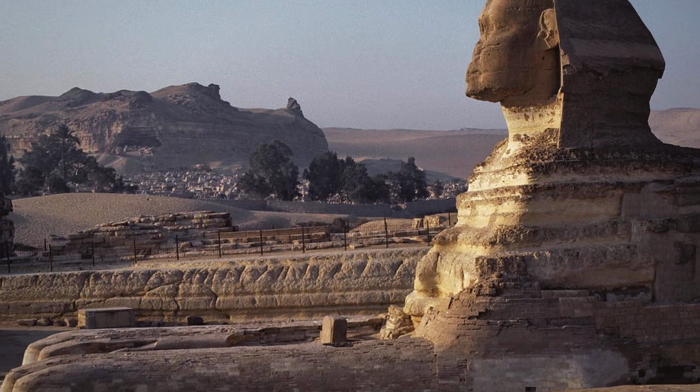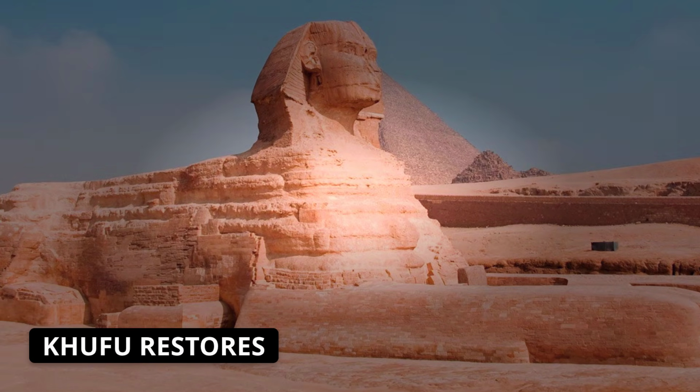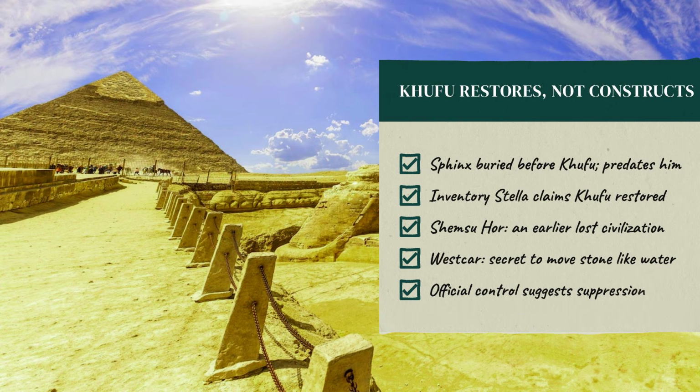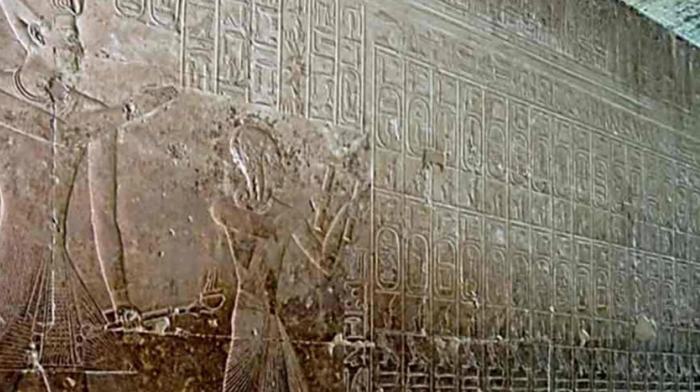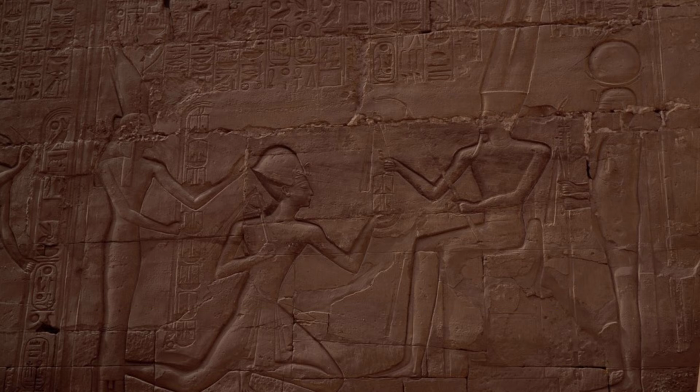What the inscription also includes is a reference to the Sphinx. Khufu is described as clearing sand from the Sphinx on his arrival, not building the Sphinx, clearing sand from it. The Sphinx was already buried when Khufu arrived, which means the Sphinx predates Khufu, which means the civilization that built it predates the 4th dynasty. And the civilization that predates the 4th dynasty has no name in the official Egyptian record. It has only a description, the Shemsu Hor, the followers of Horus, the ones who came before.